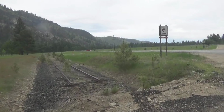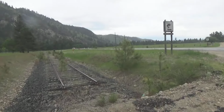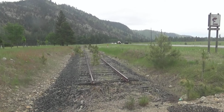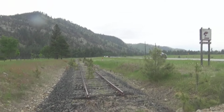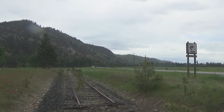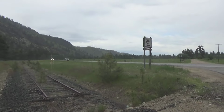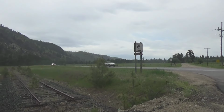But again, unlike when we were in Turrialba, these still look structurally sound. So if for some reason we did want a railroad to go back all the way to Darby from Missoula, it probably would not take too long to get it started.